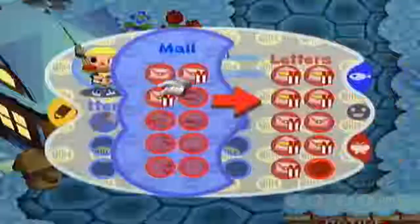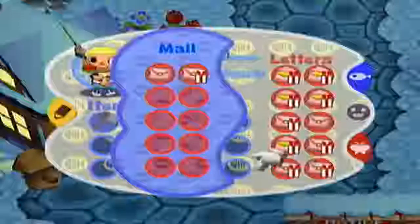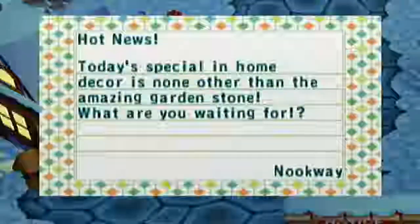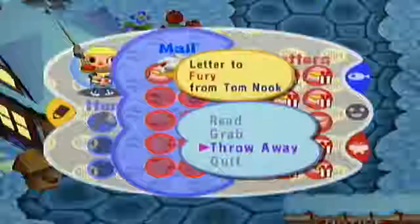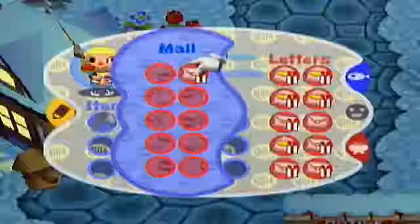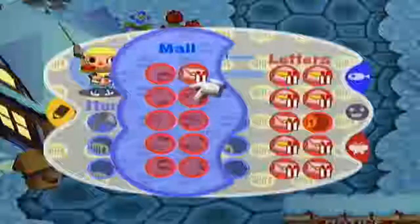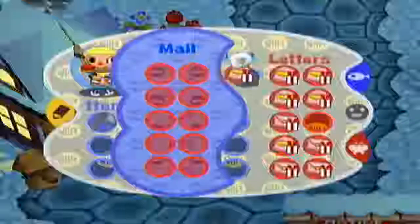So, before we do anything, let's check ourselves some mail. Let's see, we got some stuff from the museum, something from Tom Nook. What do we got from Tom Nook? An amazing garden stone. I don't think it's that amazing, but we'll be the judge of that when we see it ourselves. We have something from the snowman. I think we can get rid of that because we don't need that. Alright. Grab this.